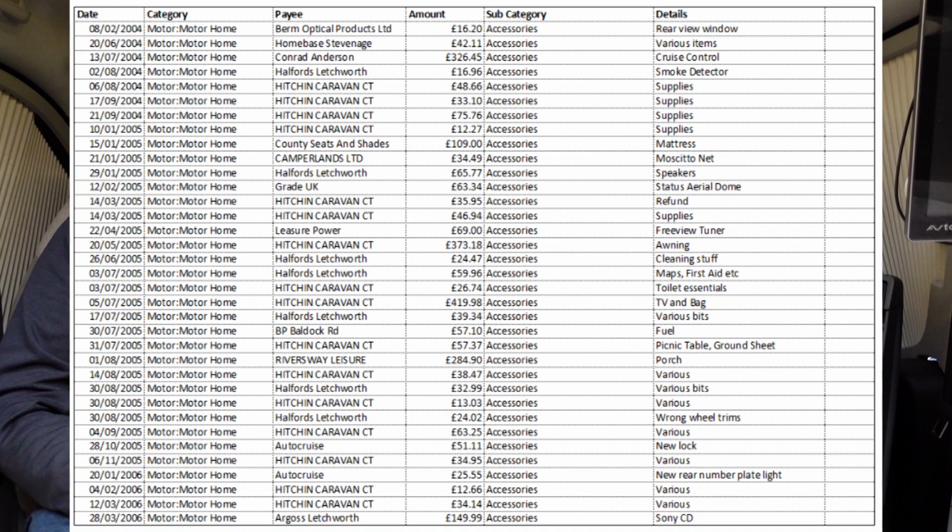It's just interesting. Obviously we did several MOTs and services on it. That was £820 we spent doing that. What I was interested in was the accessories we bought. Yes, the accessories we bought is interesting. I've also got what we spent on fuel. We bought things like a rear view window.